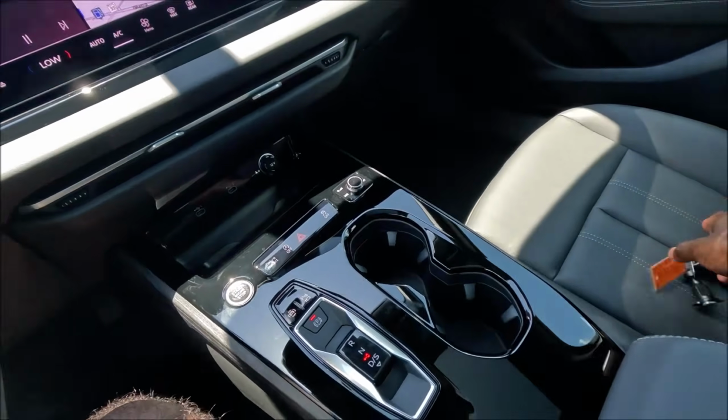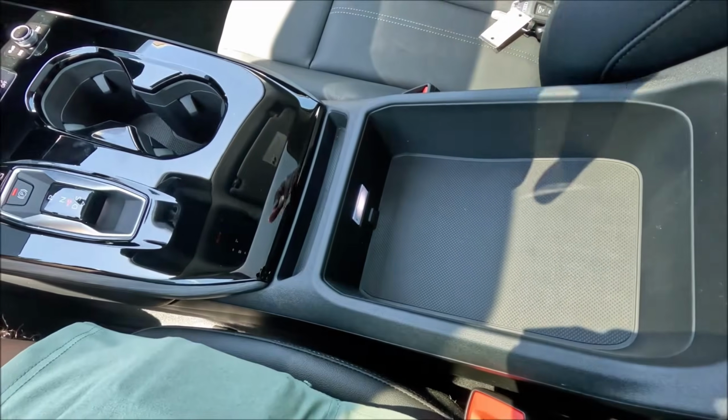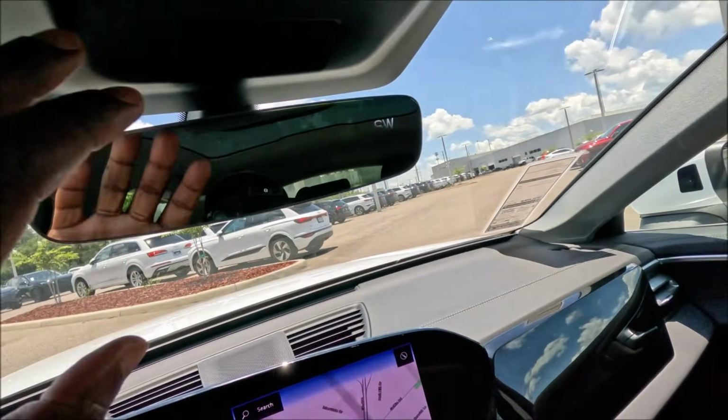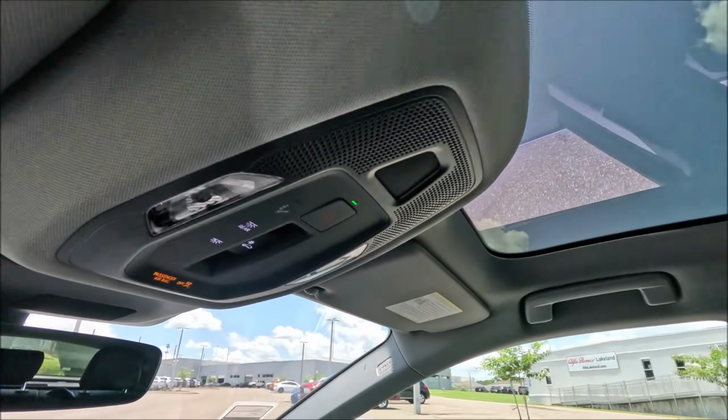Now, keep in mind, we will also have our armrest here with some nice stitching. Open that up, and we got some extra storage with the LED light, which is nice. Now, my favorite part, we do have our digital rearview mirror and HomeLink set up right there as well, but the electrochromatic glass roof.